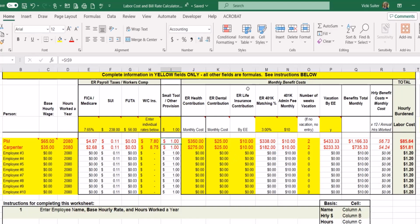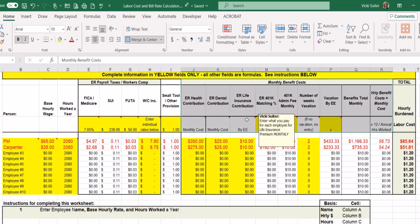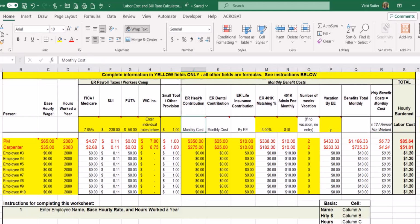And then I said, so tell me about monthly, what are your monthly expenditures? Other things that you pay for an employee. And he said, well, I have health insurance. That's a flat amount per employee, differing by employee. And then we also have dental insurance and we have life insurance. So we included that in there. And then I said, you have 401k, and he did. So we put a percentage in there, and that calculated that. And then 401k, there's a fee that gets charged every month per employee. So that's $10. And I said, so how many weeks vacation do you offer? And he said, yep, pretty standard. We offer 2 weeks vacation for every employee.